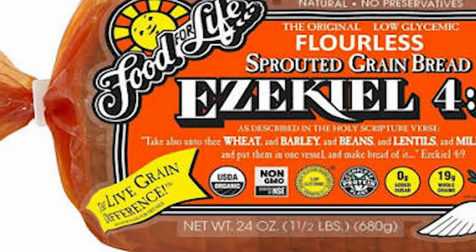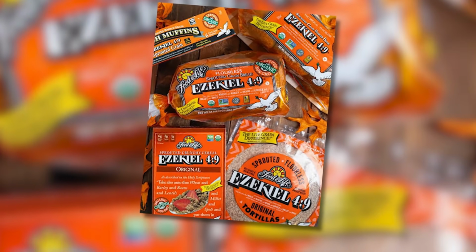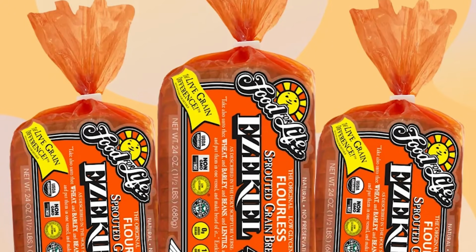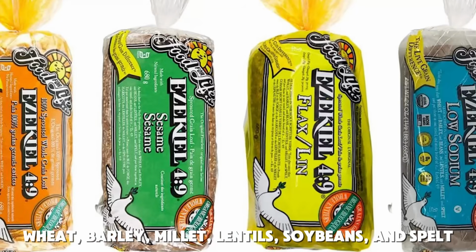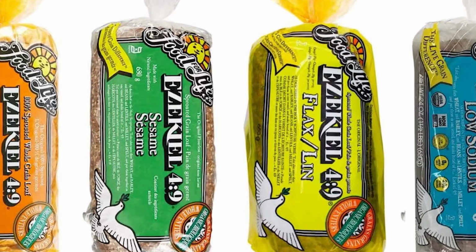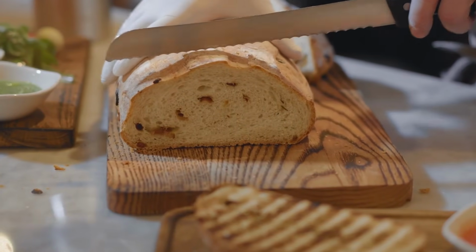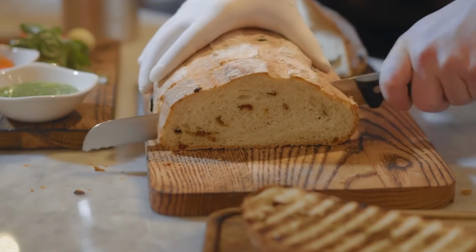Food for Life Baking Company is based in Corona, California, and is still independently owned, run by the Torres family. The Ezekiel 4:9 loaf is named after a verse in the Bible that lists 6 specific grains and legumes: wheat, barley, millet, lentils, soybeans, and spelt. And the bread uses all 6 in sprouted form. It is flourless in the traditional sense. There is no milled flour in this bread at all. The grains are sprouted and used whole.